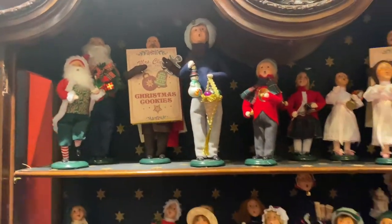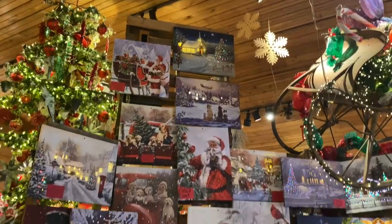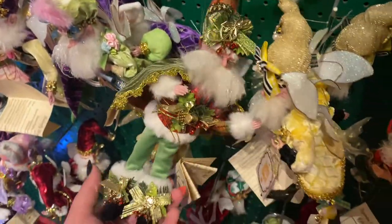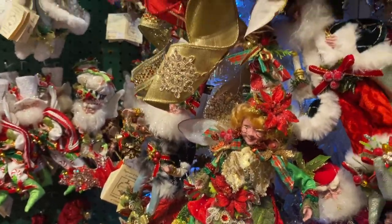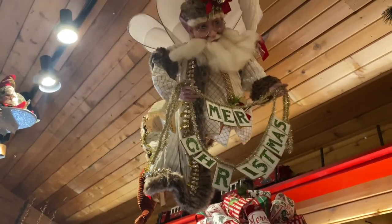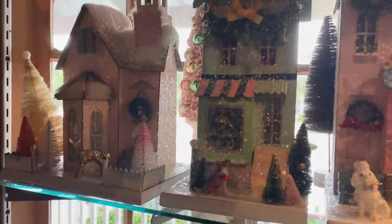Oh my gosh. So cute. Oh my goodness. There's so many. Look. I absolutely love them. Look at her. Mermaids. Look at her. Oh my god, he's ginormous. Wow. Goodness, look at these. These are precious.